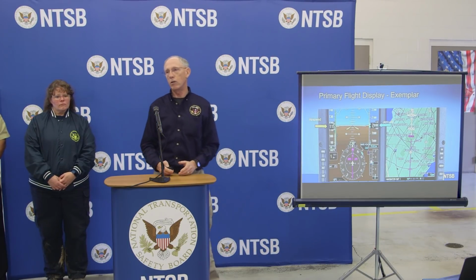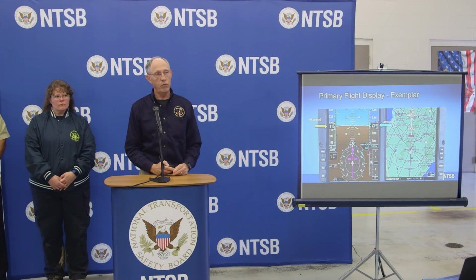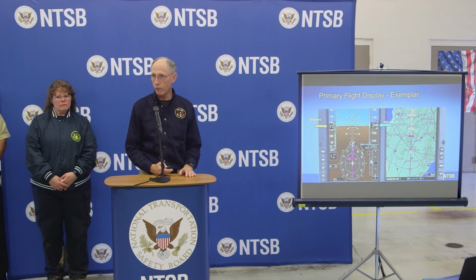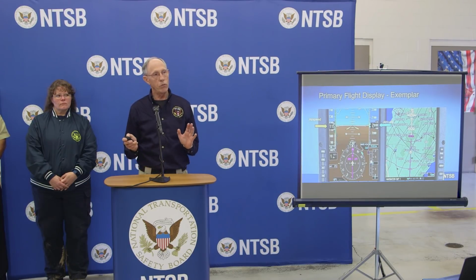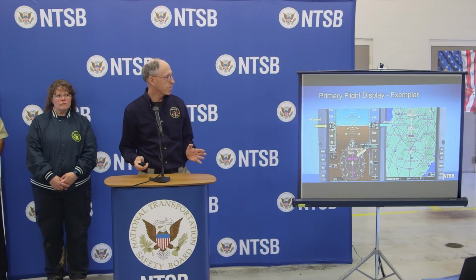Over on the other side, the blue arrow shows the altitude, and the aircraft climbed, as we said yesterday, to an altitude of 900 feet. It seemed to be following the assigned departure path, which was 240 degrees. At the 900-foot level, the aircraft started a left turn and a descent. And when it descended through 700 feet, air traffic control got a low altitude warning, which it passed along to the pilot. There was no distress call from the aircraft that we know of at this time.